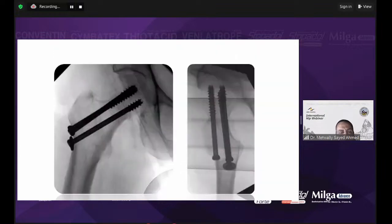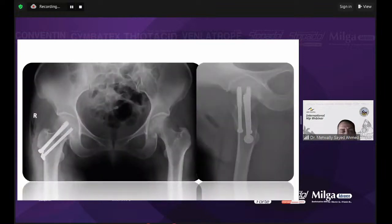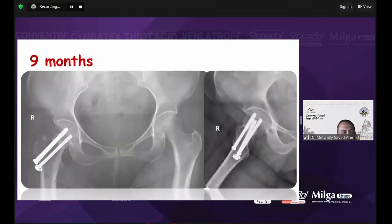This is the final result. Intraoperatively by C-arm, all the screws are well buttressed, and this is the post-operative X-ray, and this is the result after 9 months.